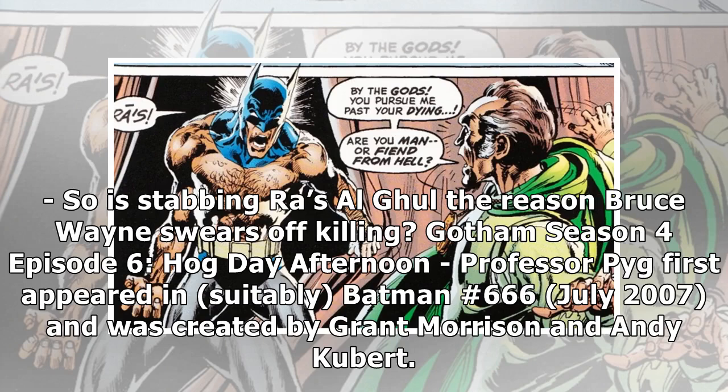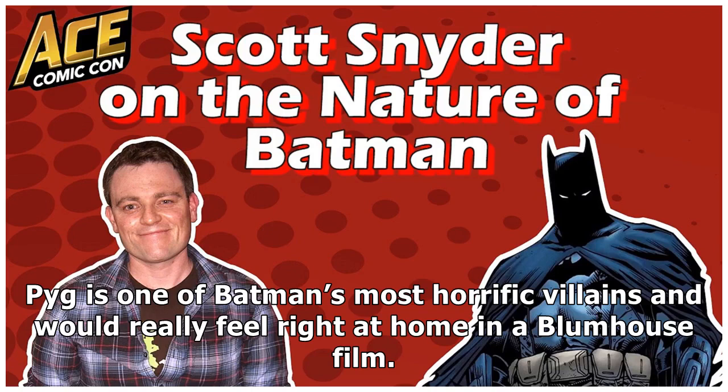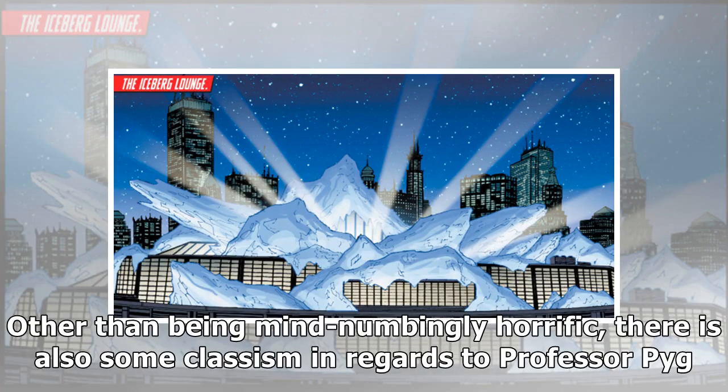Gotham Season 4 Episode 6, Hog Day Afternoon. Professor Pig first appeared in, suitably, Batman number 666, July 2007, and was created by Grant Morrison and Andy Kubert. Pig is one of Batman's most horrific villains and would really feel right at home in a Blumhouse film. Other than being mind-numbingly horrific, there is also some classism in regards to Professor Pig.